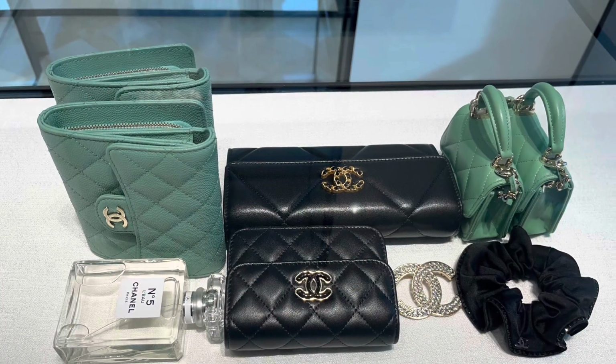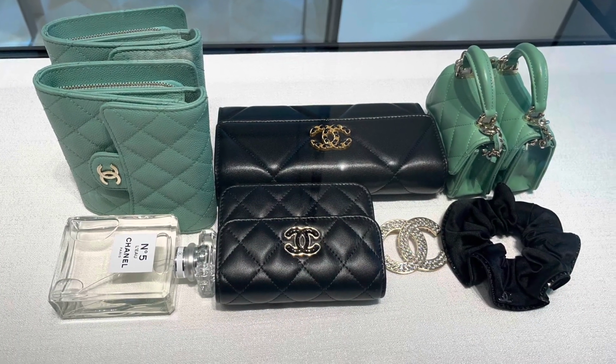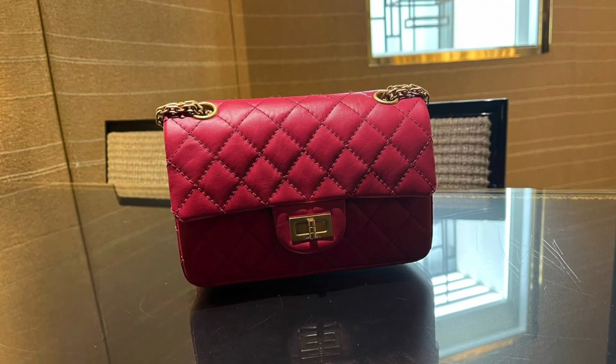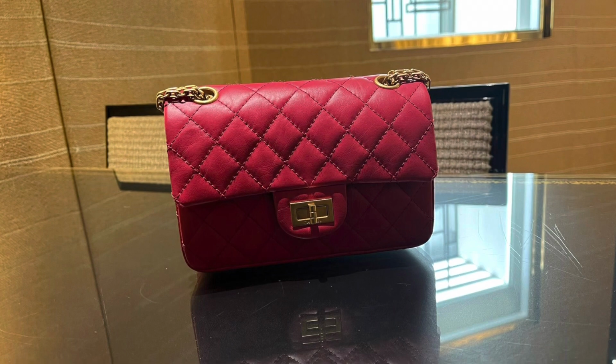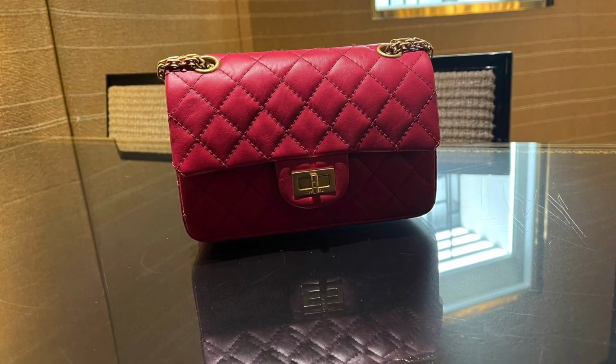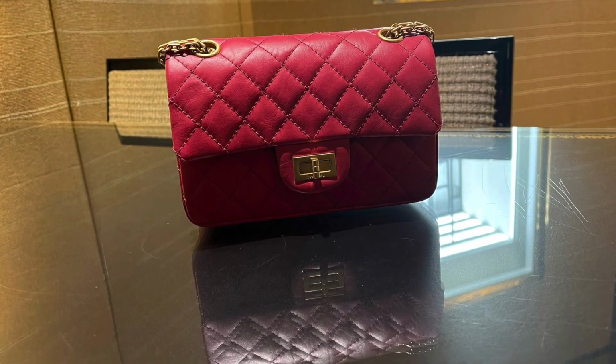For those of you looking for the Chanel reissues, especially the mini, they do have a darker pink that's sort of like a cherry pink for this season.